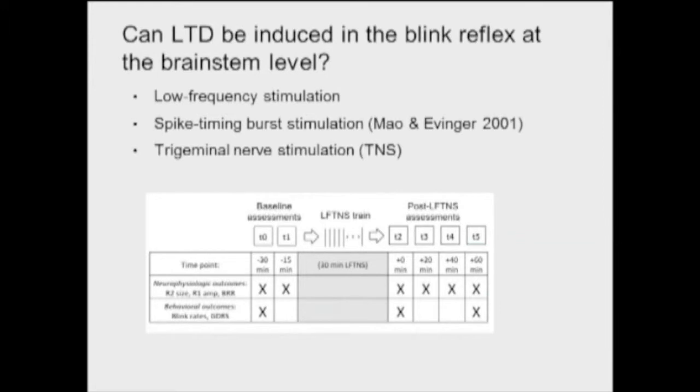The first one was low frequency stimulation. I mentioned that in the earlier slide. The second was a spike timing burst, which was based on the Mao and Evinger 2001 paper. And the third one is trigeminal nerve stimulation. This was from our grant.